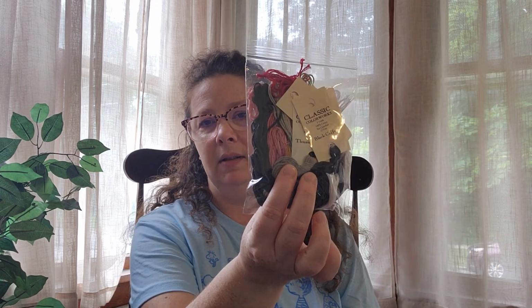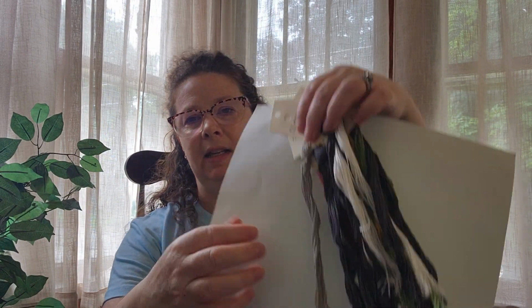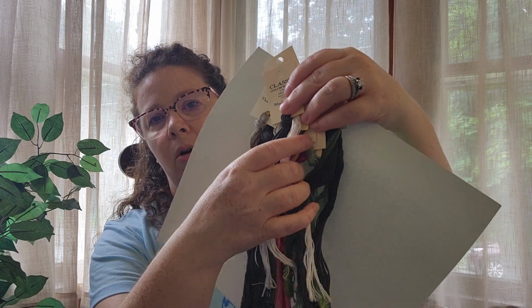And that was another part of my haul. I ordered, doesn't look like much, take it out, I ordered a whole bunch of fancy floss because Fat Quarter Shop had their 20th anniversary sale. So congrats to Fat Quarter Shop for 20 years. That's amazing. And so I bought all the floss that I need for a whole bunch of different stitchings.